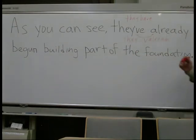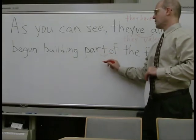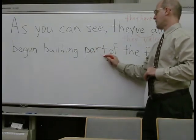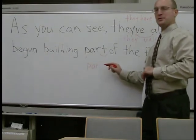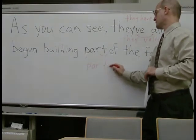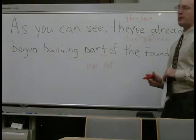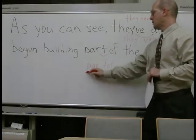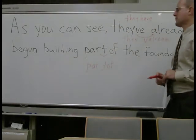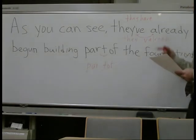Okay? We can also find a little bit of the liaison right here. Began building part of. Part of changes when we speak quickly to part of. Begun building part of the foundation. As you can see, they've already begun building part of the foundation. So we have 2 examples of liaison here, which can make it a little bit harder to catch this sentence.